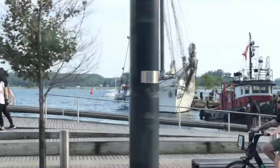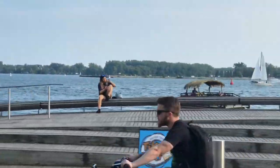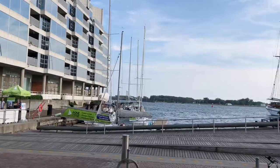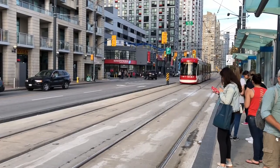This is Queen's Quay, a prominent street in the Harbourfront neighbourhood of Toronto, right at the edge of downtown. The gateway to Toronto's second international airport, the Billy Bishop Airport, located on Toronto Island.